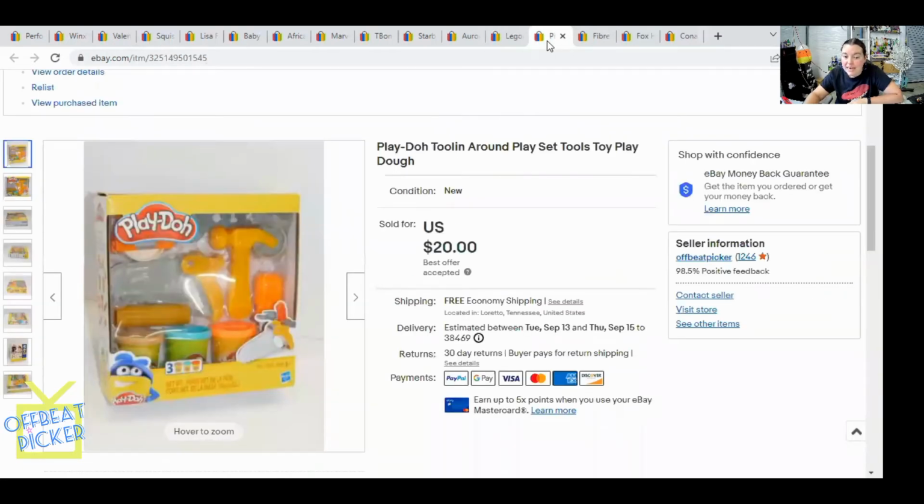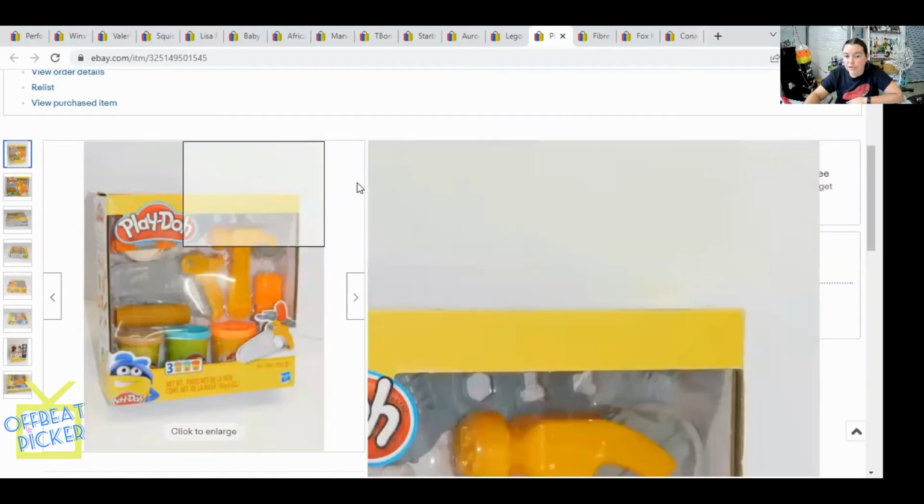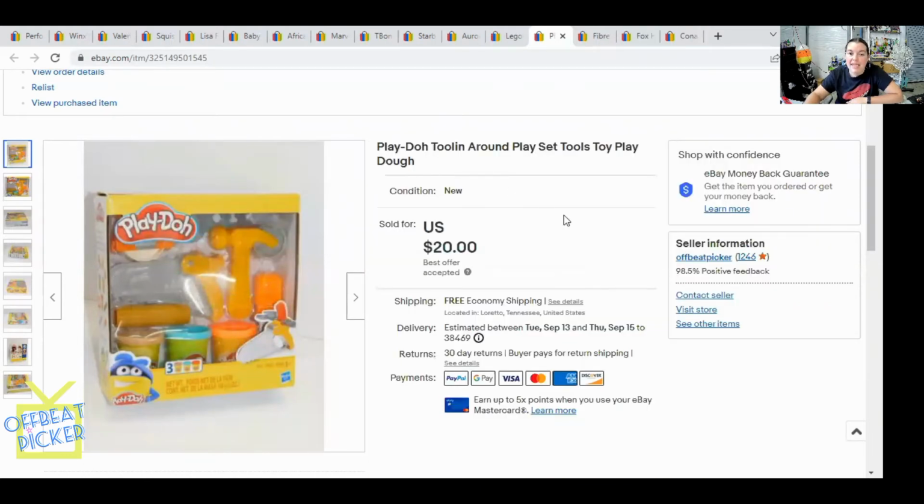This was a Play-Doh set. Tooling Around was the name of the set. So it's just Play-Doh with some tools. I believe this was an Amazon return for me as well. And it sold for $20.